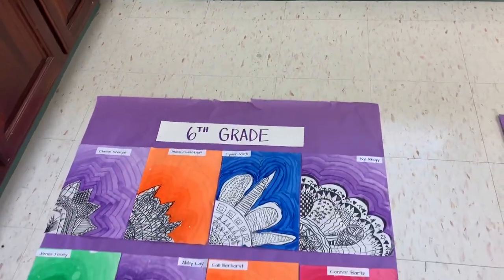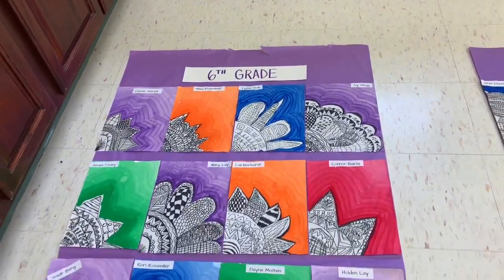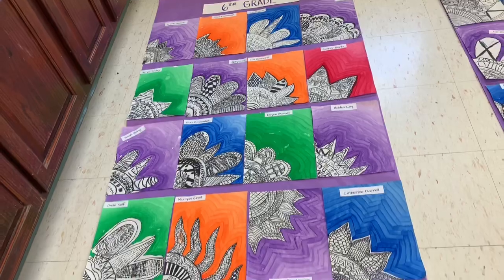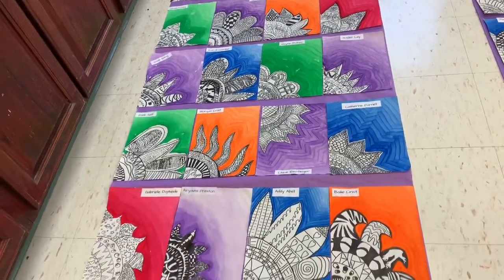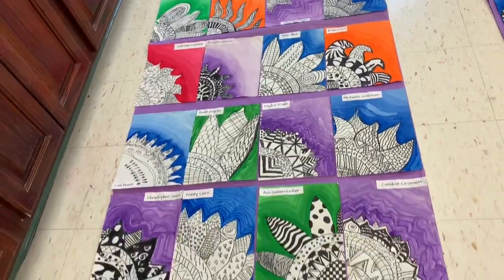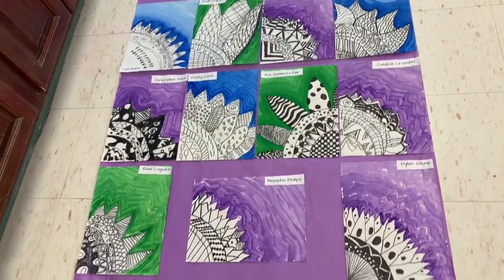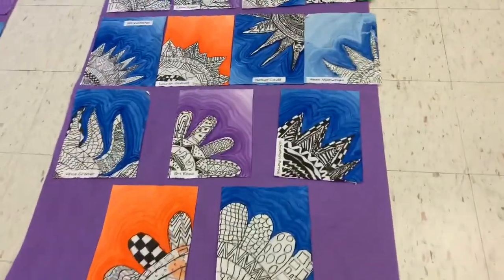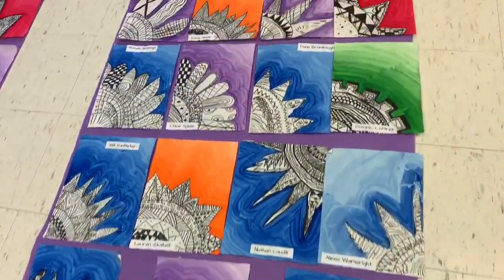In this project, our sixth graders focused on line designs and value. So you'll notice that the background has paint that goes from dark to light. They blended their colors and mixed white with their colors to change the value. And they created black and white Zentangles.